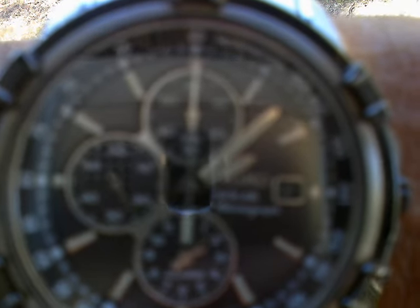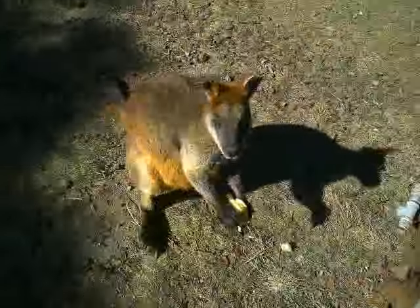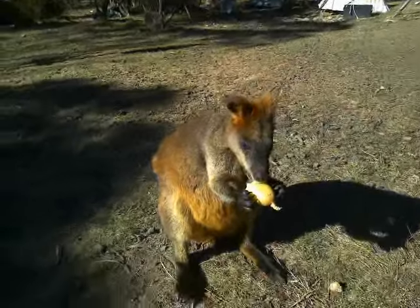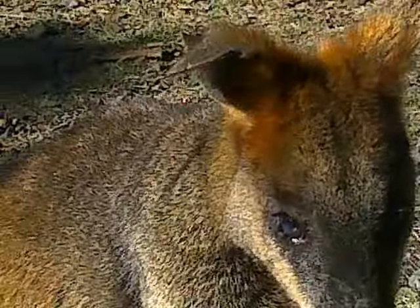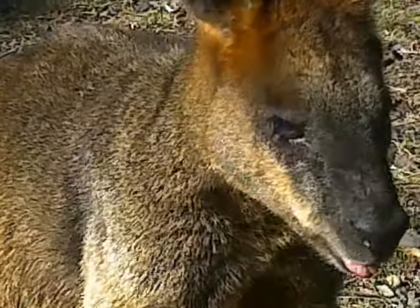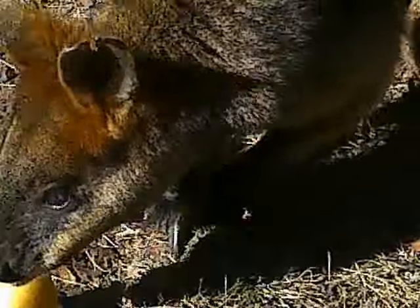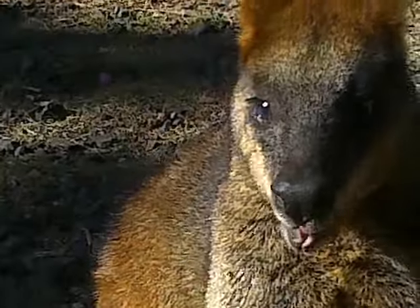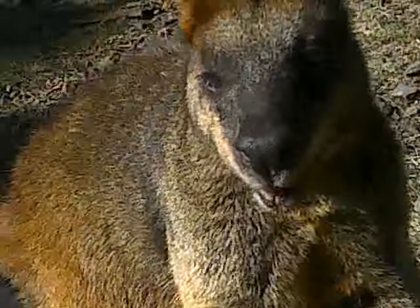Okay, so we're looking at 7 minutes past 2 in the afternoon, and I can't resist making yet another video of Eric, the ranking swamp wallaby, because he's now sitting in such a position where he's got his damaged right eye in the sunlight. And from what I can see, what's gone on is that the lens has fallen inside the eye.